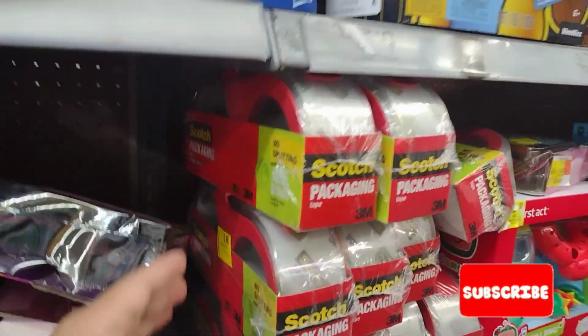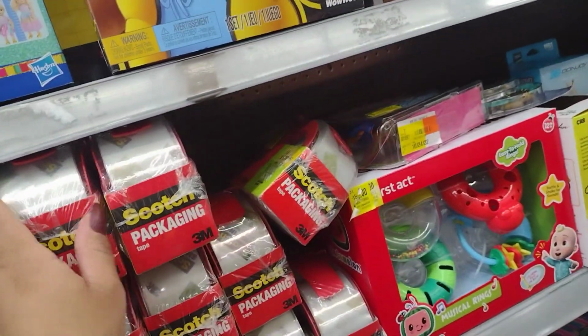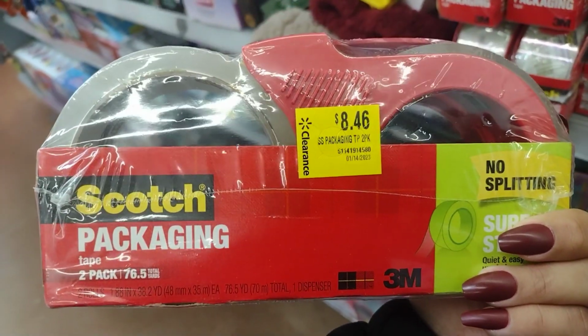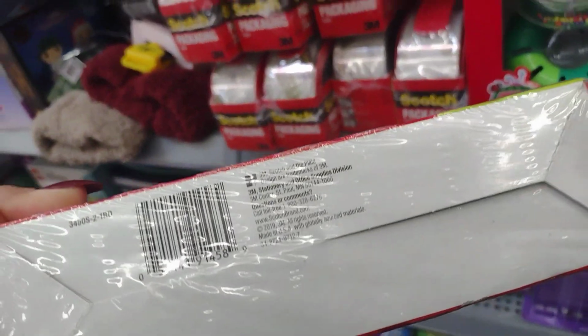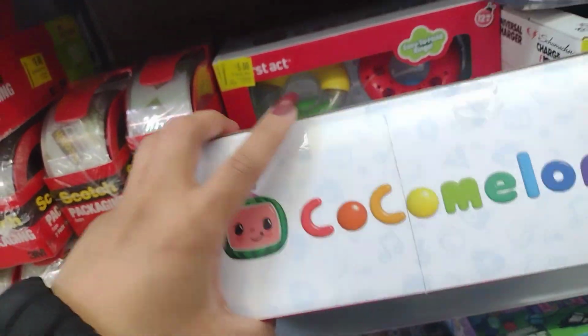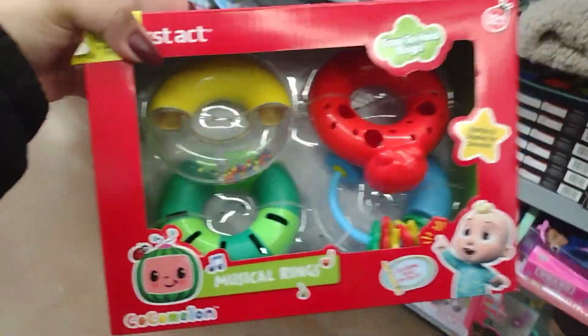Looks like they have all this Scotch tape on clearance. Let's see how much it is. I have a 2-pack for $8.46. So if you guys see something here, check them out. Let me see this. Is it $5? Look at what I found for $5, guys. Yay, I found it for $5.